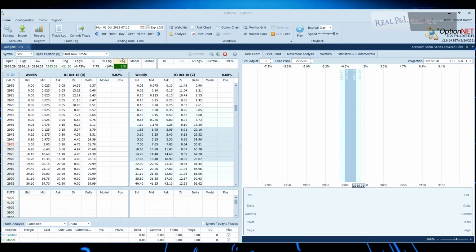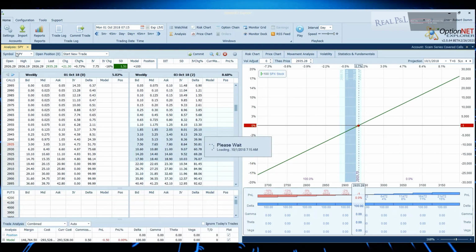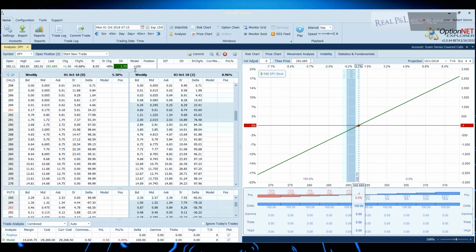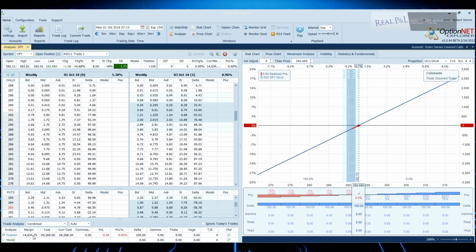Our grind down market is from October 1st, 2018 to December 31st, 2018. So we're on Monday, October 1st. Time is 7:15 a.m. We're going to buy 100 shares of SPY. Their margin looks like about 14,600. Let's go ahead and sell that covered call.